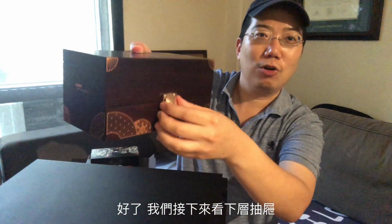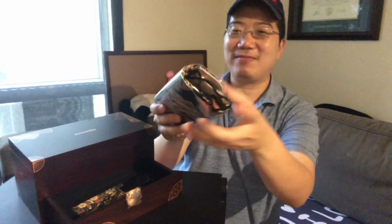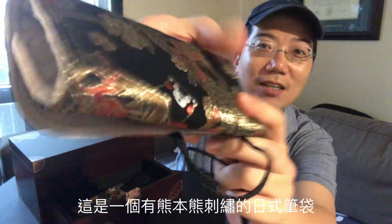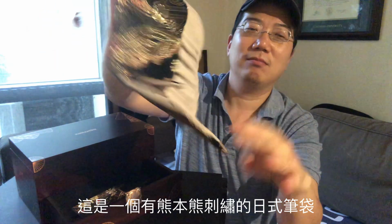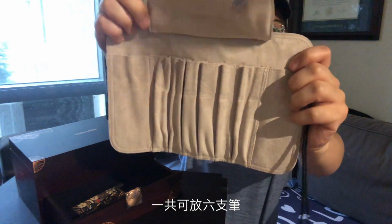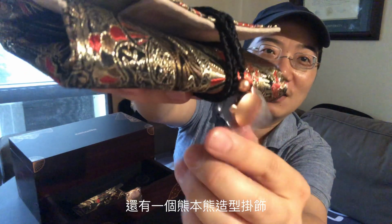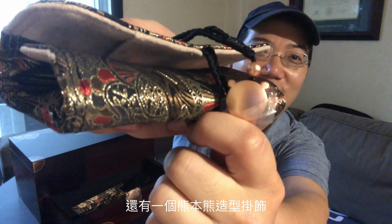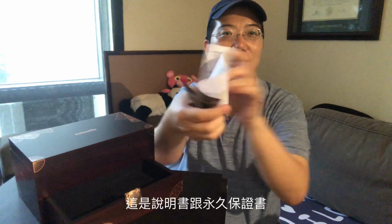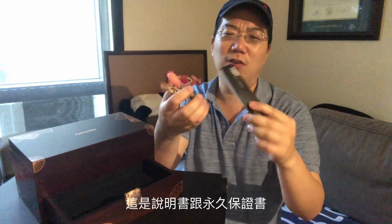The lower drawer, when you open it, here is a Kumamon embroidery, Japanese style pen case. You can put, I think, 1, 2, 3, 4, 5, 6 pens in it. Even with a little bear-shaped character right here. And this is an instruction of the collection, and then a worldwide guarantee or lifelong guarantee card.